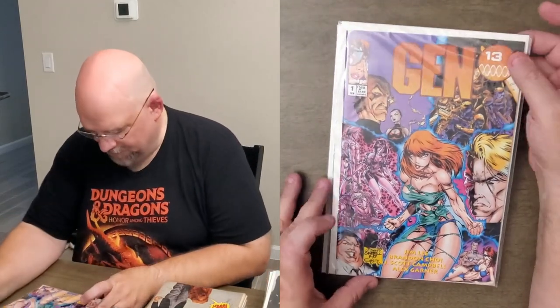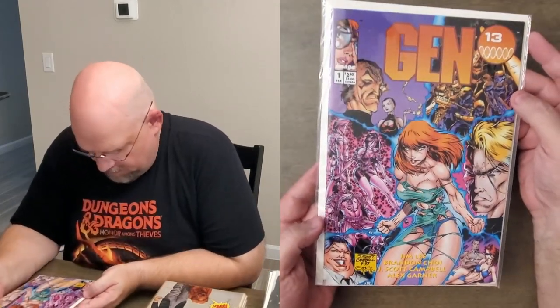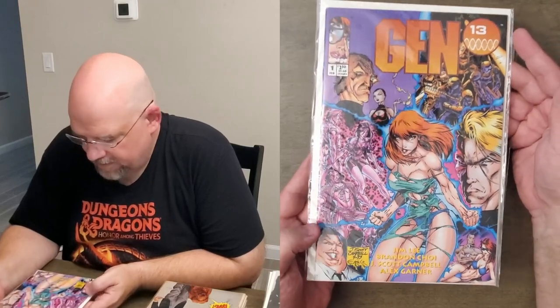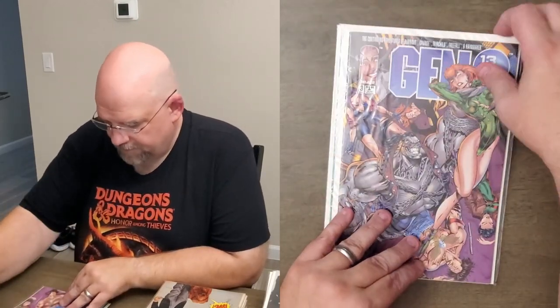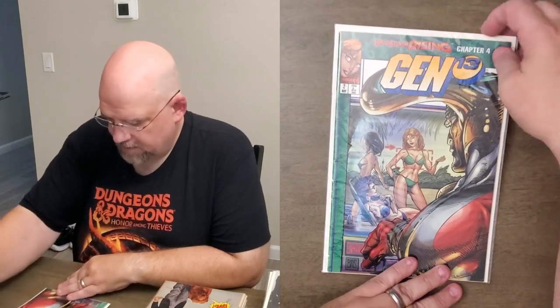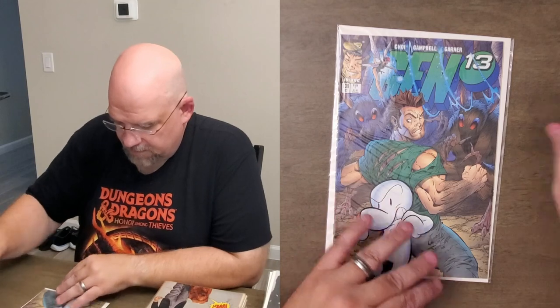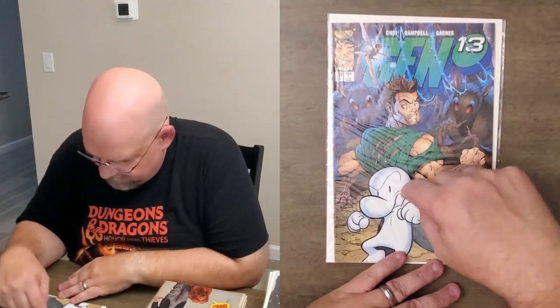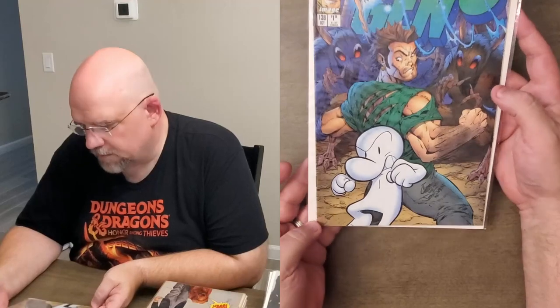I love it when they do that. Number 1. Jim Lee, Brendan Choi, Scott Campbell. I remember collecting that when it first came out. Number 3 with Pitt. Number 2. So I guess that one should be here. And 13 Bravo with Bone. Alt cover. Nice. I would love to have seen a full run of Gen 13. That would have been cool.